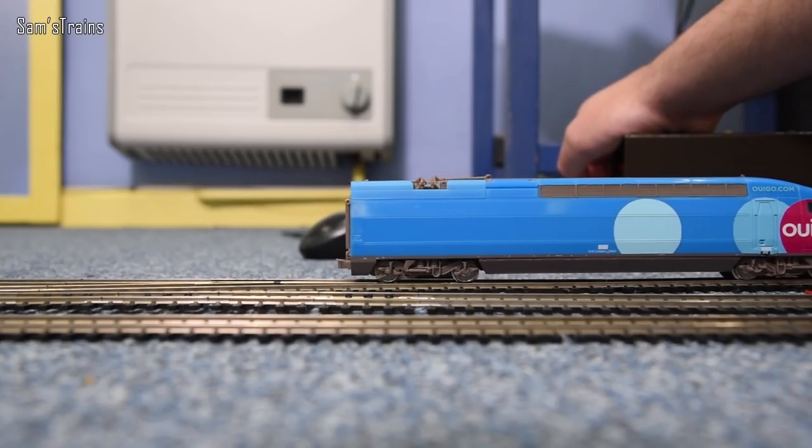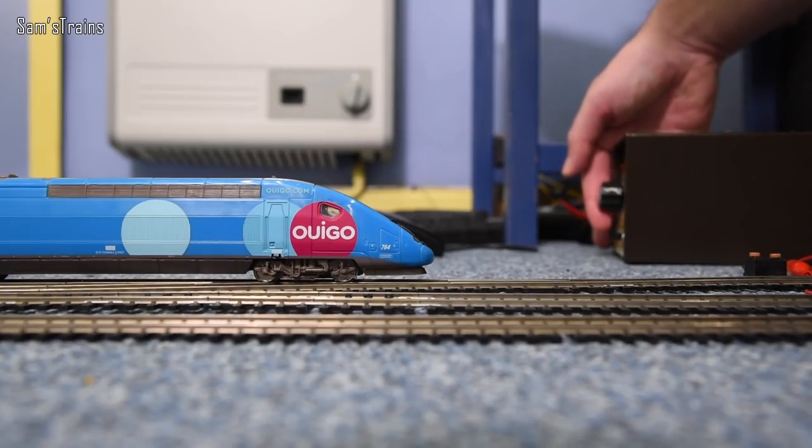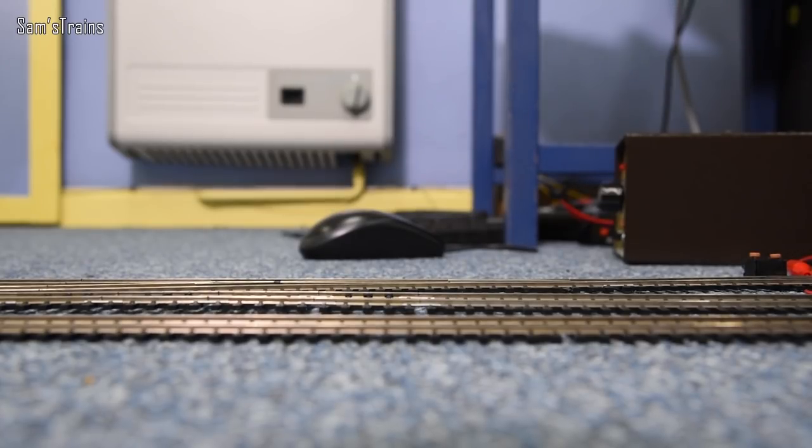Maybe I was unlucky. Maybe they're all like it, I've no idea, but as you can see, it's all right now. So let's set it to medium speed before I couple up the train and let's see how it runs.